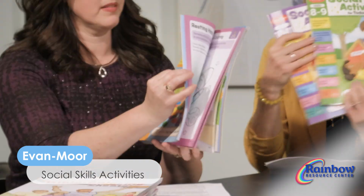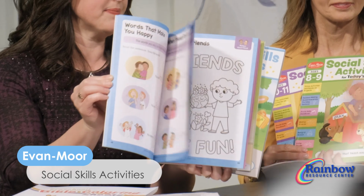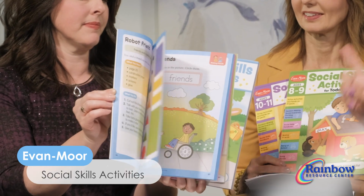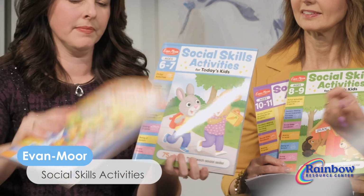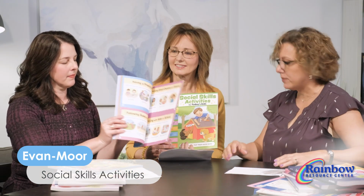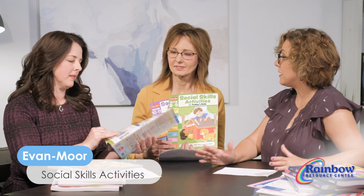But I kind of want to talk about the little kid one for a minute. Colorful, hands-on activities, lots of cut and paste. This book is going to be cut to bits by the time you're done, which is why in the back there are these little half-page cards, so you're making a little book of all the things you want to remember.